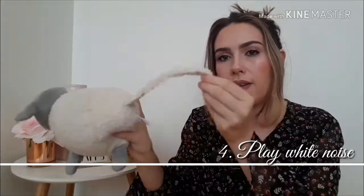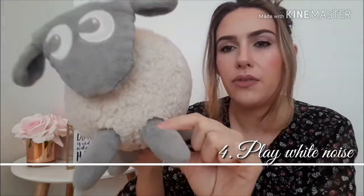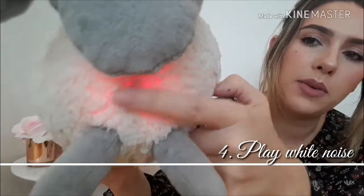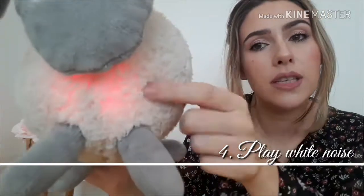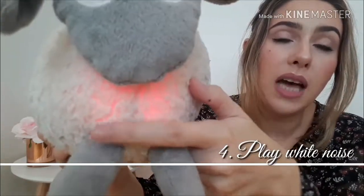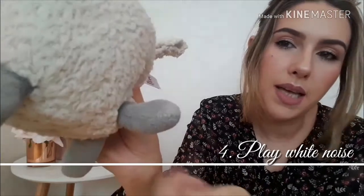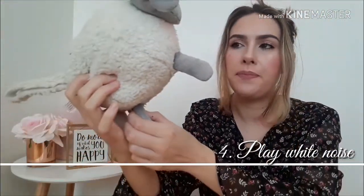Actually, I'll just go and get it. And it's just got like that little Velcro thing there to hook it onto the cot, and then it's got all little different settings. And it's got like a red light up tummy, which is meant to be the same as what light looks like through your tummy when the baby's in there. So that's one setting, like rain. That's the lullaby one. I use that one when I'm giving him his bottle. Our Mammy's heartbeat, and then like a hoover or a hairdryer noise.